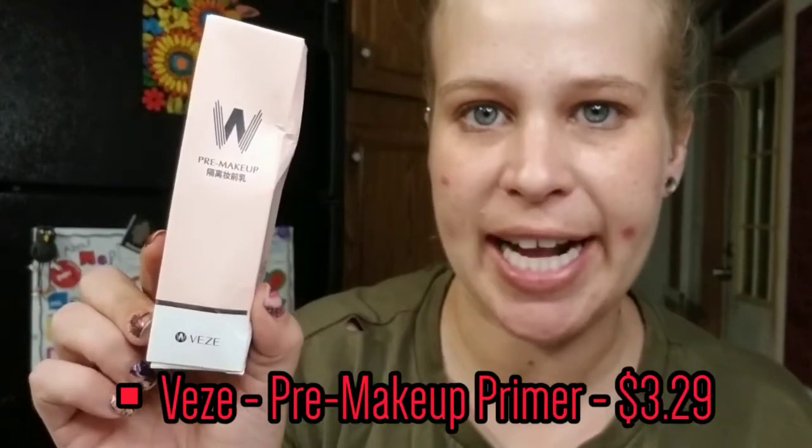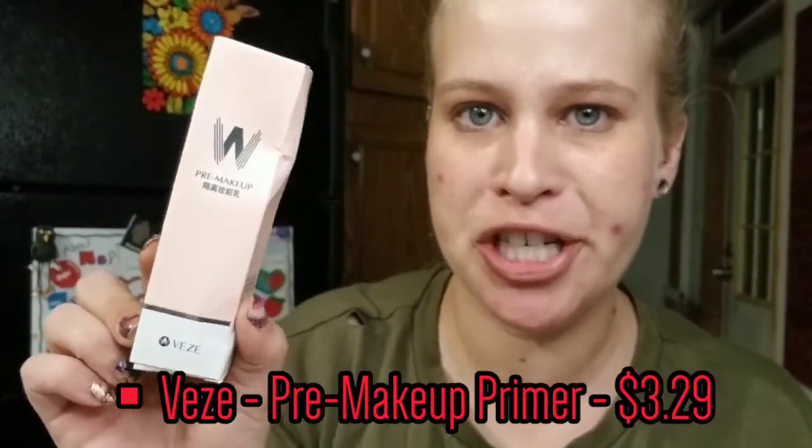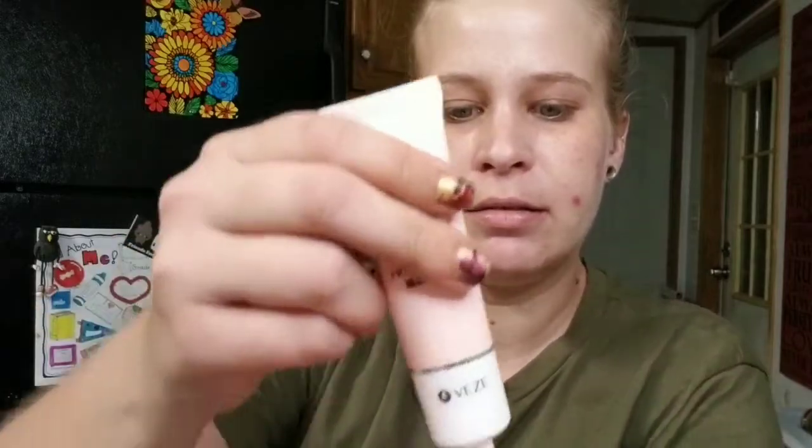All right guys, when I say I have everything for a full face, I have everything for a full face. And we're gonna start out with the primer first. And this is the primer that I got. And my box came a little smushed up, but it's all right. And this is from Veze Makeup, and it's called a pre-makeup. And this is how the actual tube looks, and it's actually really quite cute. So let's put this on and see what it does.